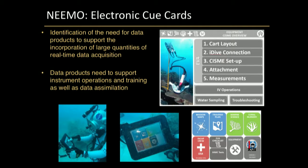Next slide. And what we ended up finding was that, especially with these more complex instruments, there's just a lot going on for the crew to have to manage. So we wanted to give them a data product to help them run through procedures, to keep track of the data and say, hey, this kind of looks like something we saw 4 days ago. Let me actually pull up the data and be able to see that real time. So out of that came the Nemo developed electronic cue cards that they were actually able to look at on an underwater iPad. So everything is hyperlinked, every button is live, and you actually click and you can see data from previous days and look at procedures and stuff like you see here.